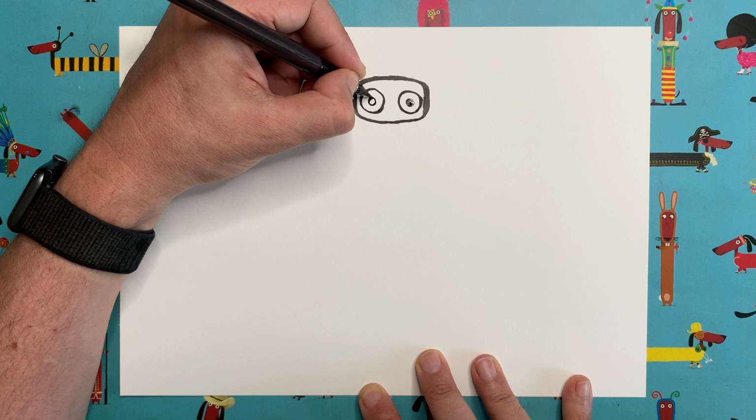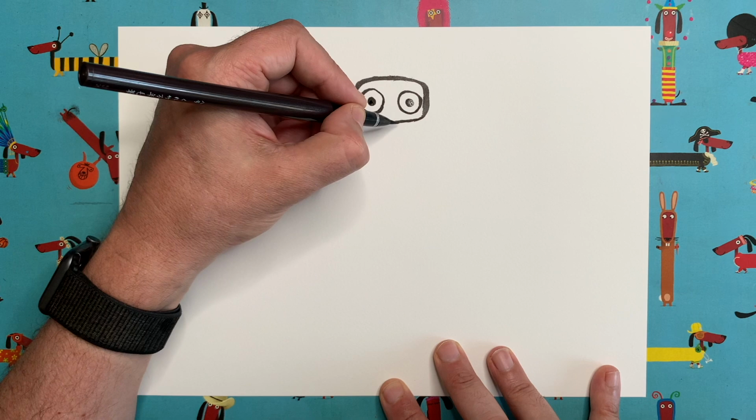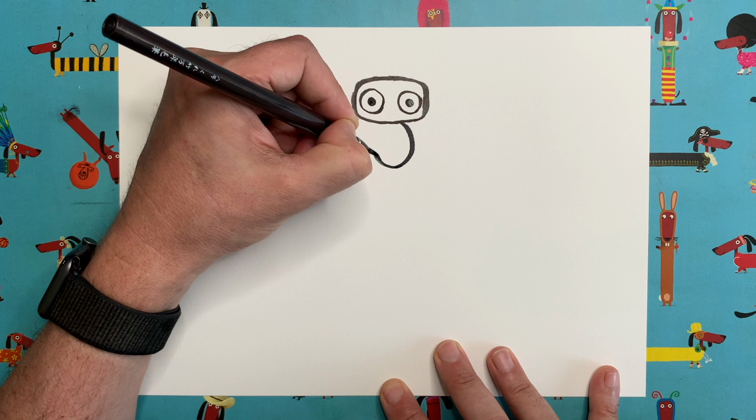And then another one, like that. And just like that, we have Ziggy's head. I told you this one was easy, didn't I? Now then, underneath that head, we are going to draw a kind of quite big oval shape, like that. And that is going to be Ziggy's body.